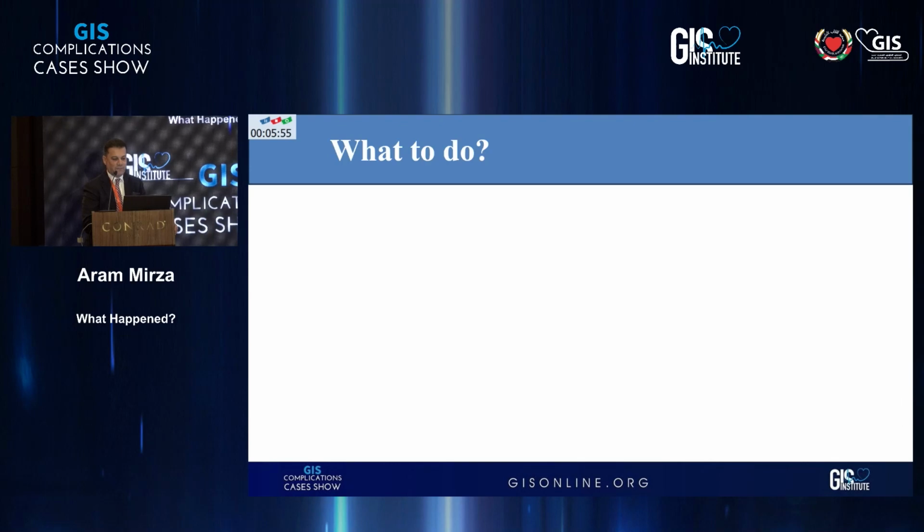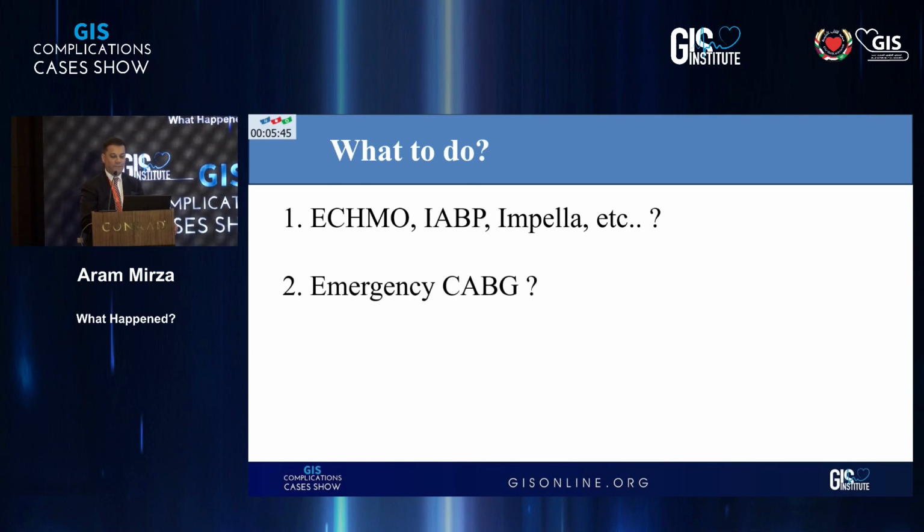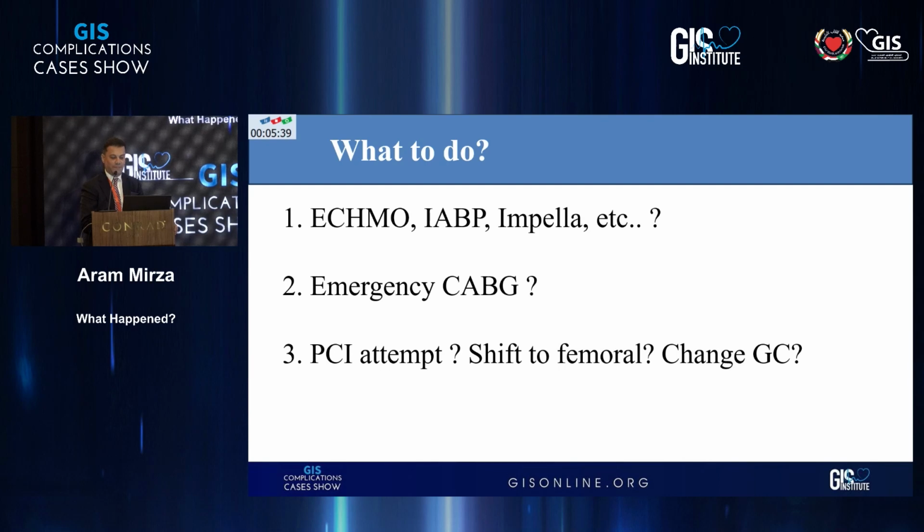So what's next? What shall we do with this patient? He's crashed on the table, and there is no flow in the left main stem. Shall we put in ECMO, an intra-aortic balloon pump, or devices like Impella? Shall we call for emergency surgery? Shall we try PCI? If PCI, shall we shift to the femoral, changing the guiding catheter, or do the PCI with the same one? Or medical treatment?